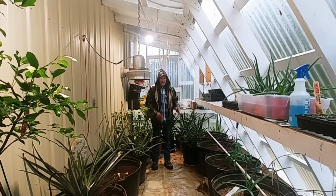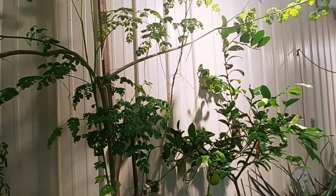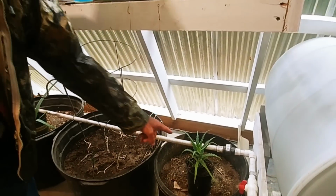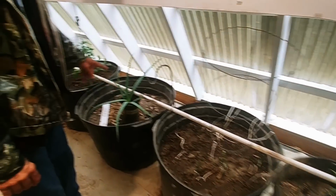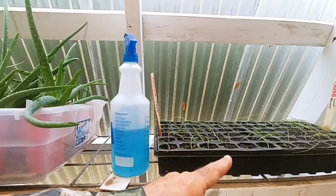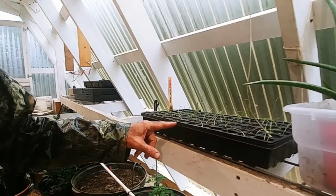Okay, guys. Look, we've got moringa, we've got lemon, we've got pineapple. On the other side of Miss Wanda, we have a tree aloe vera. We have a few onions in a pot. We have another aloe vera. And look up here, guys. Look at all the aloe veras up here. We have tons of aloe veras. We have a tray of the Hoss Tool onions coming up. We have another tray of Hoss Tool onions coming up.